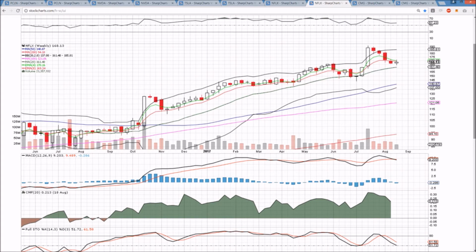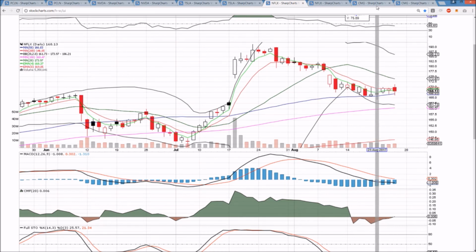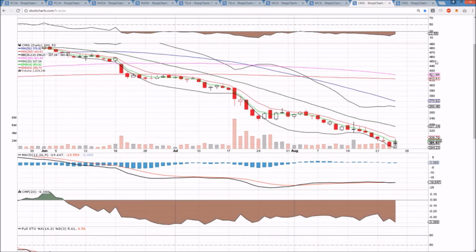Still would have to confirm this candlestick, which would require a bull break over these exponential resistances and a bullish MACD cross. CMG on the daily time frame, upgrade this morning, couldn't scare shorts into covering. We rejected from exponential resistance. No surprise there. That's been happening for month after month after month.